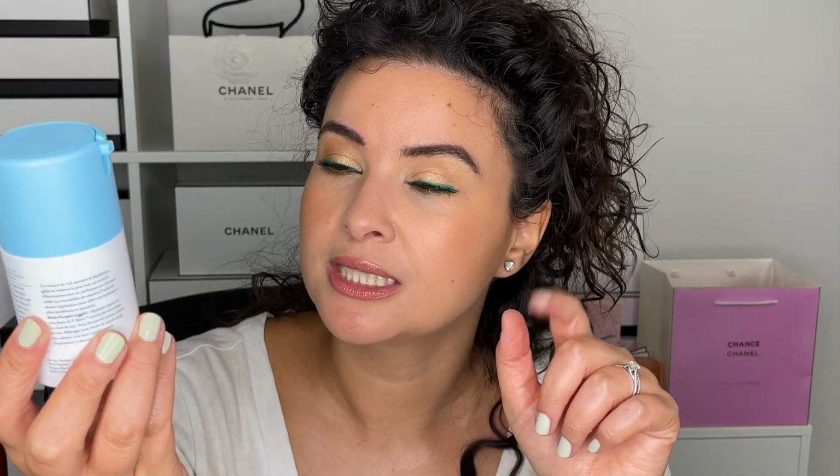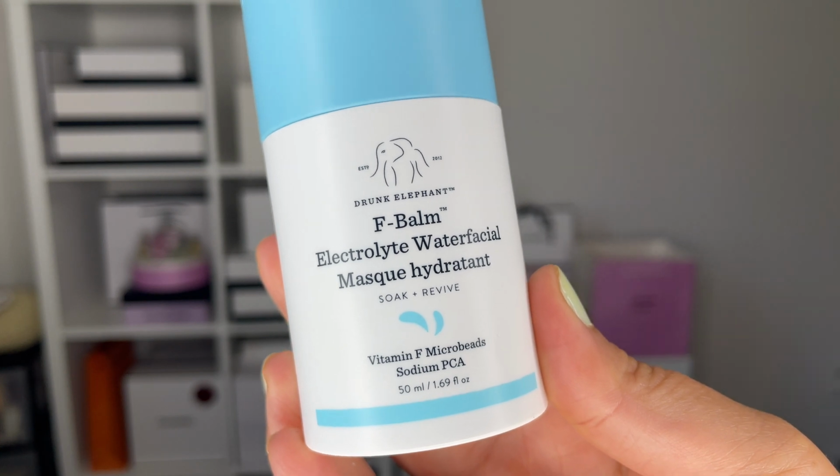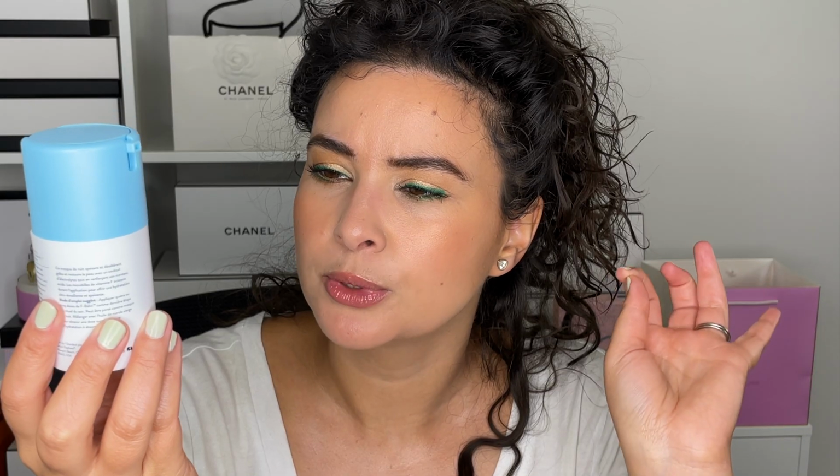It's just a great product. It works. I'm really a big fan. And then the last skincare product here is also from Drunk Elephant. This is the F-Balm Electrolyte Water Facial. This is a hydrating mask. It has the words soak and revive. This is really what it does. It really revives, plumps, hydrates, nourishes in the best way possible.